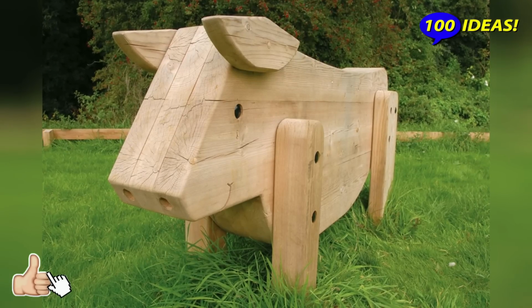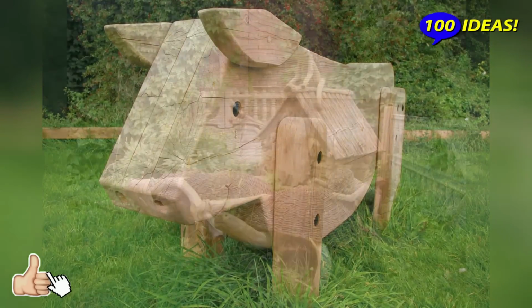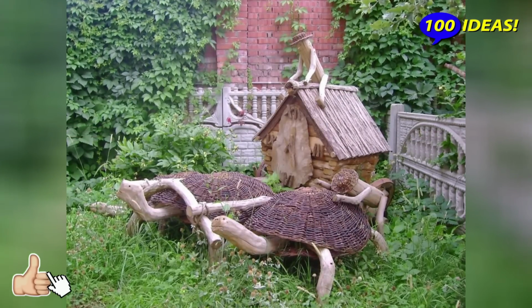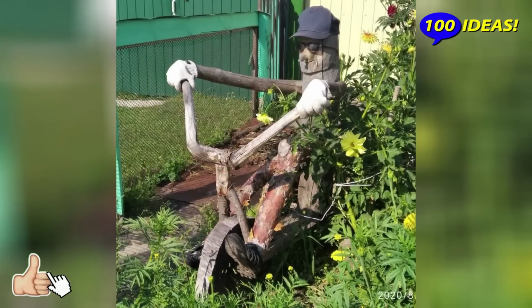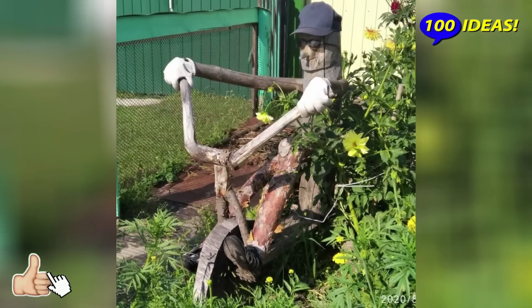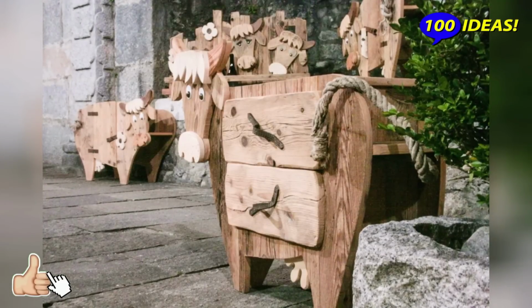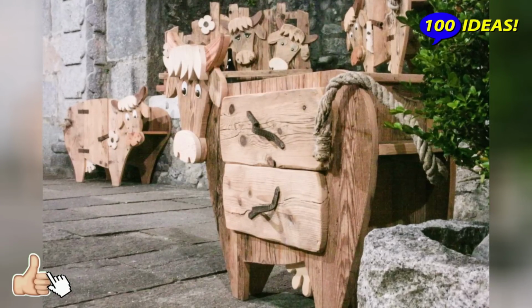When purchasing a plot, the owners of private houses first of all think about the house, garden, and vegetable garden. When the minimum program is completed, there is time and desire to start decorating the territory. And here sculptures made of wood, wooden figures, will come to your aid, give the site a unique look and make it more interesting.